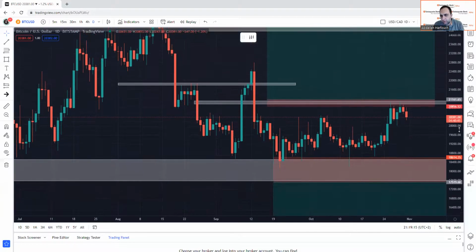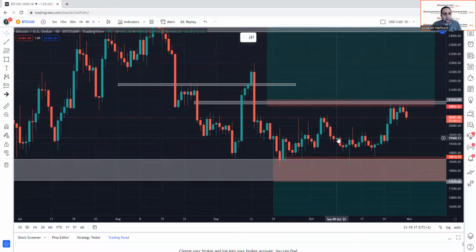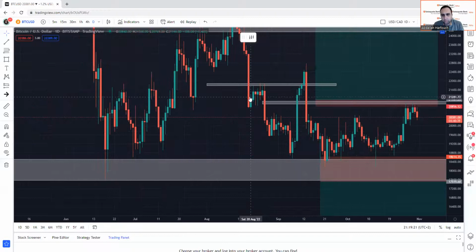Maybe then the market can continue up, but as you can see, it has been a long time, almost since September, so almost 2 months. We are stuck only between 18,000 and 20,000 in Bitcoin.